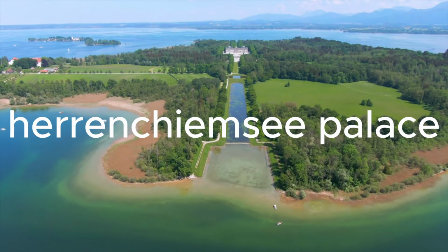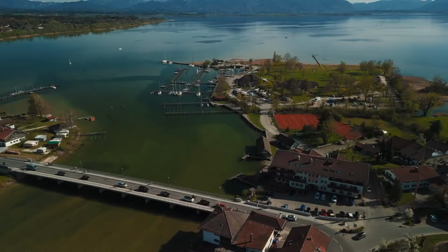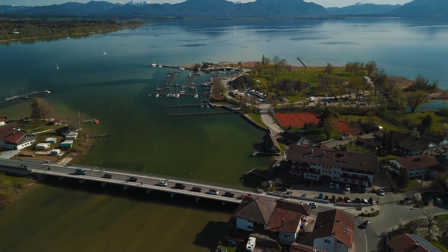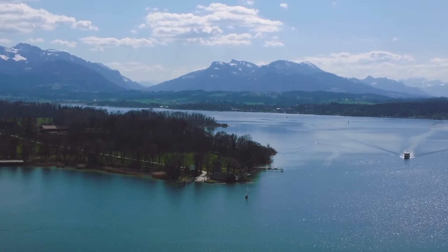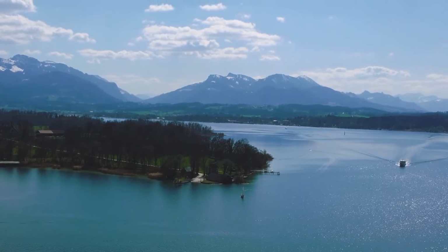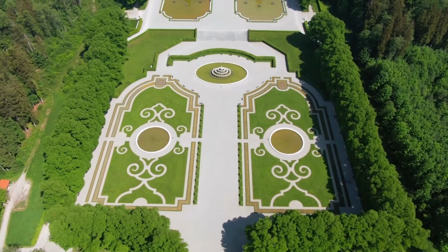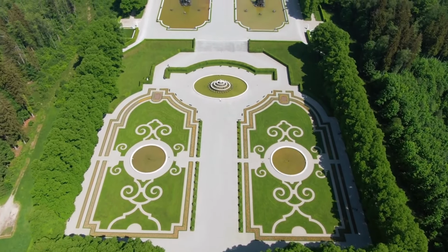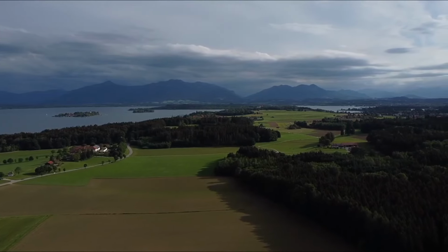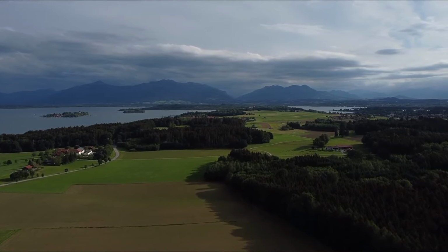Welcome to Bavaria's hidden gem, Chiemsee, the largest lake in Bavaria, Germany. But where exactly is it, and why should you care? Well, prepare to be amazed as we uncover the royal secret nestled on an island in this picturesque lake. In the next few minutes, we'll transport you to Herrenchiemsee Palace, a marvel that rivals Versailles. We'll reveal its fascinating history, the eccentric king behind its creation, and why it was never completed.